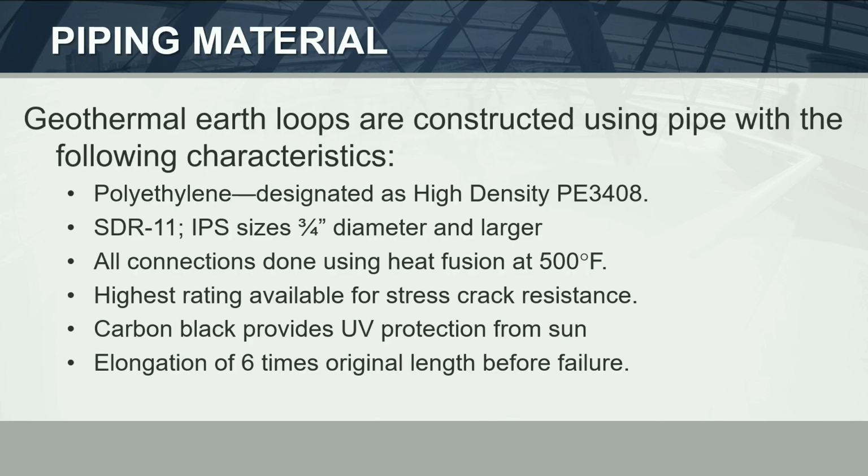But in a closed loop system, we use a pipe called HDPE, a polyethylene high density pipe, PE 3408. It's got SDR11 that is relative to the wall thickness and pipe size. And typically geothermal systems use 3/4 inch diameter pipe up to 2 inch or beyond. Residential systems are typically in that 3/4 to 2 inch diameter pipe. All pipe connections are made with 500-degree heat fusion, so it's very, very resilient.